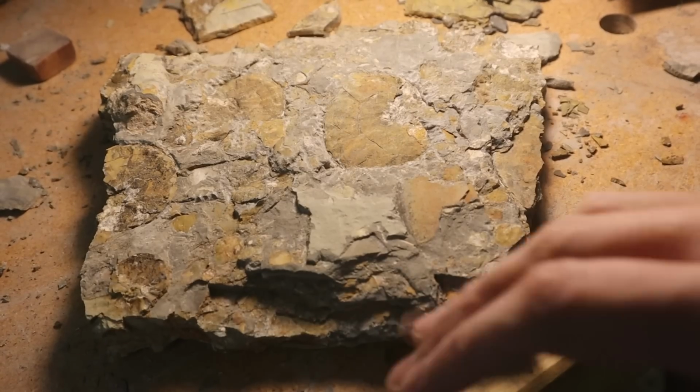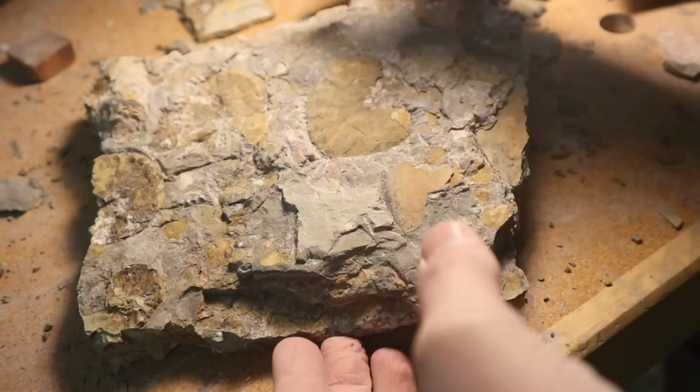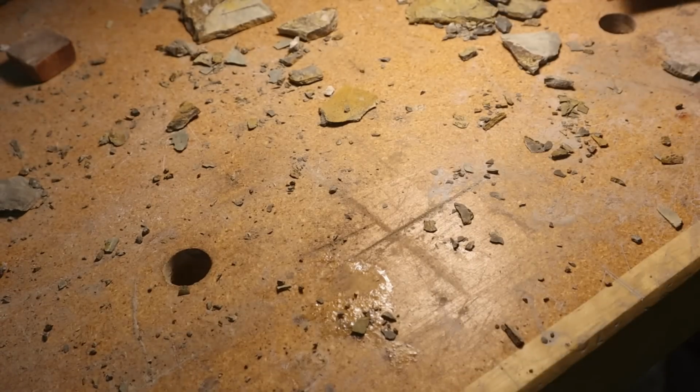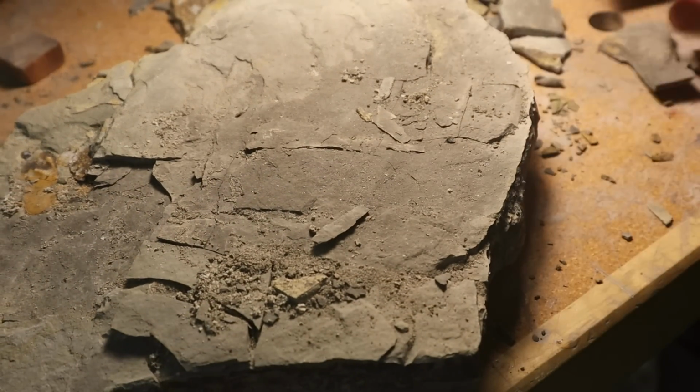Alrighty, we're gonna get close-ups at the end, but man, that was a good one. There was a good amount in there. So, that being stated, let us now move on to an even bigger one, which I have high hopes for.